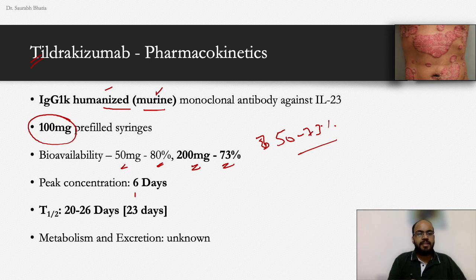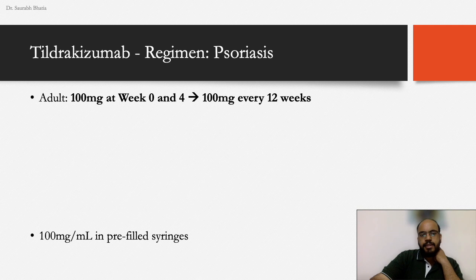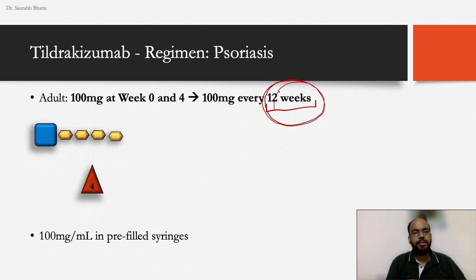The peak concentration is reached in 6 days. Half-life ranges from 20 to 26 days, somewhat similar to Guselkumab. Average is 23 days, and for metabolism, the same line is going to get repeated. The regimen that we use for Tildrakizumab in psoriasis is 100 mg at week 0, then at week 4, and then 100 mg every 12 weeks. Now remember in Guselkumab, this was 8 weeks. So this is a difference. In Tildrakizumab and Risankizumab, the interval is 12 weeks. So remember that this 12 weeks is important. Initially we give one dose at week 0, then wait for 4 weeks and give the subsequent dose. Every blue box is 100 milligram of Tildrakizumab. Let me just write clearly.